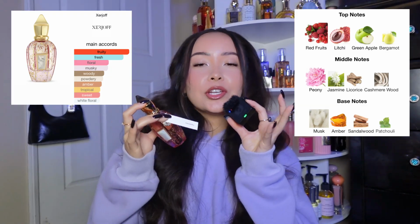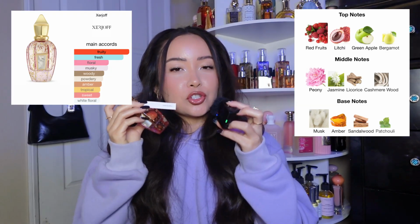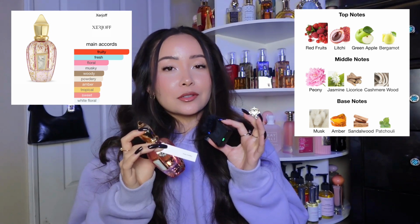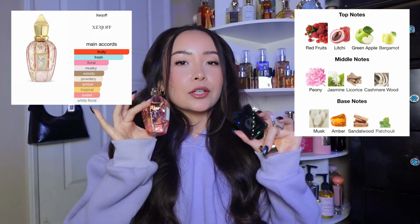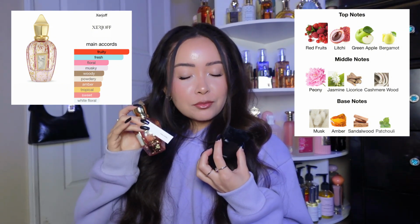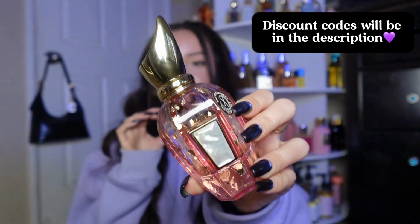I smell the lychee, a little bit of pear, maybe a little bit of green apple. It just has that crisp, juicy sweetness to it, but it also has these really pretty, gorgeous florals. This is the type of scent I would wear to a wedding. It is very ethereal, it's fruity, floral, perfect mixture of a flirty perfume, but classy as well. Now, is she the most affordable? No. So definitely sample first, but this is such a gorgeous, stunning, beautiful scent.